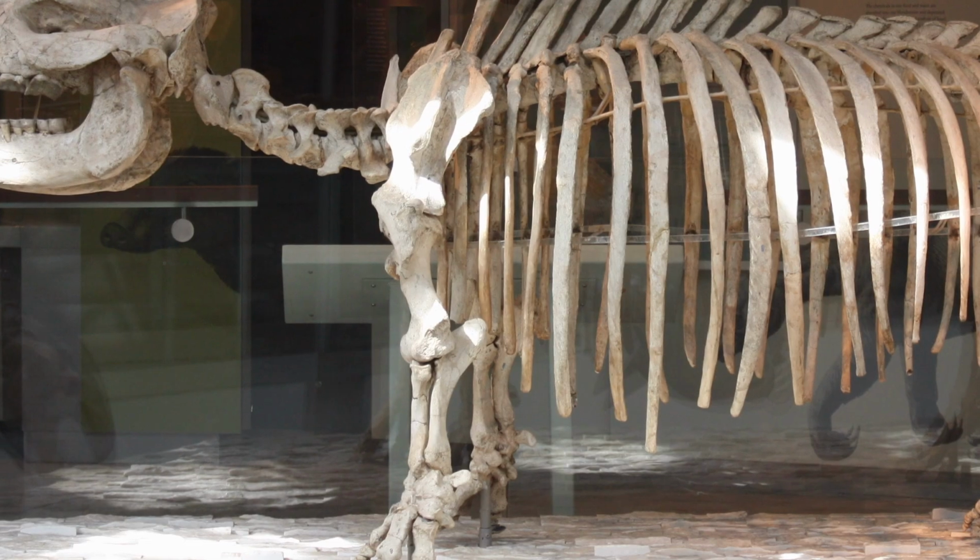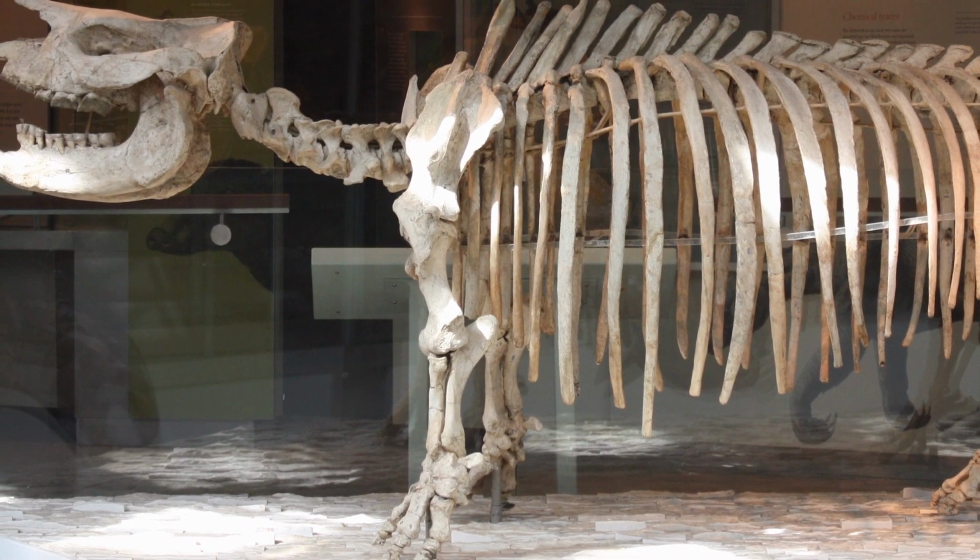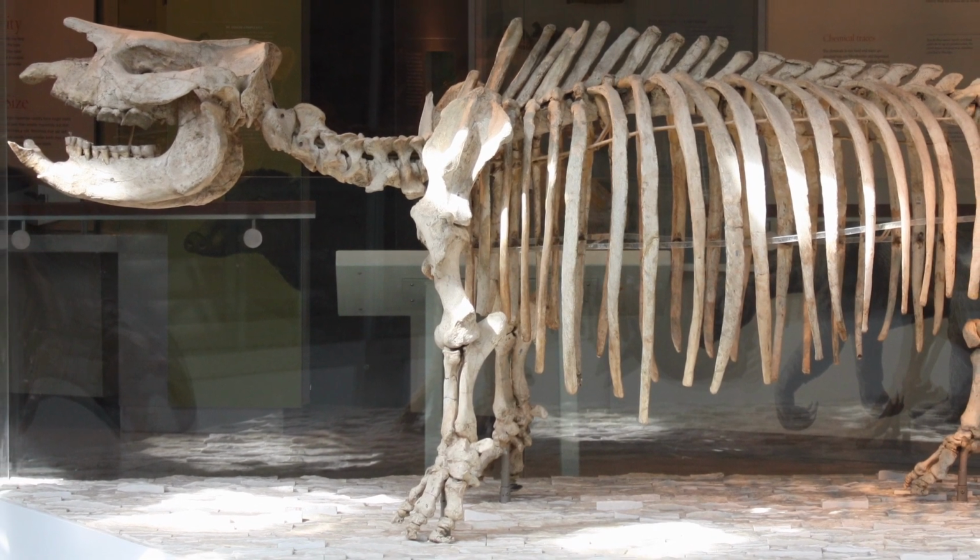This animal may have hunted rhinos or similar animals in North America, and I just really hope to get a complete specimen, because that is a big boy right there, like a big cat.